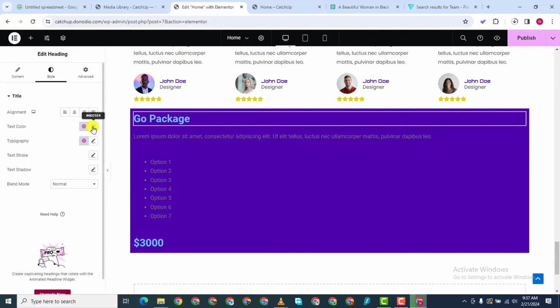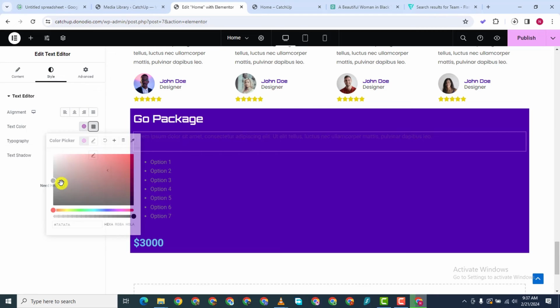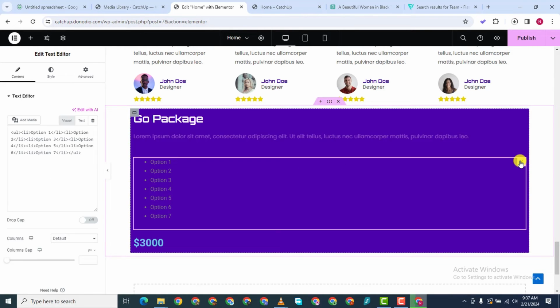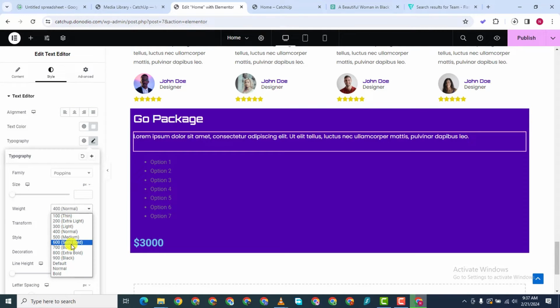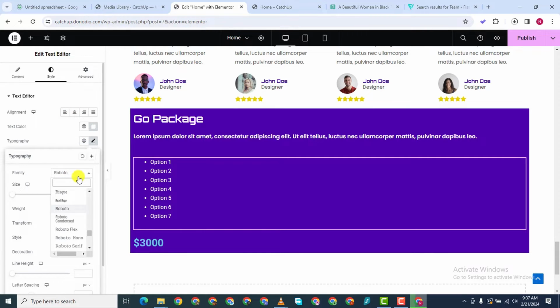First of all, I'm going to change this text to white, and it should be Orbitron. I will change this to Poppins. Change this one too. I'll make this a little bit bolder. I'll change this one. This one will also be white. And then I'll change this to Poppins.